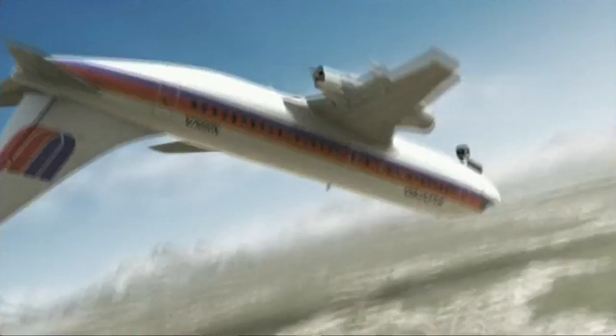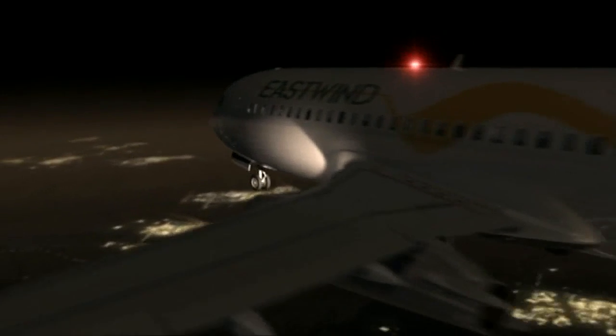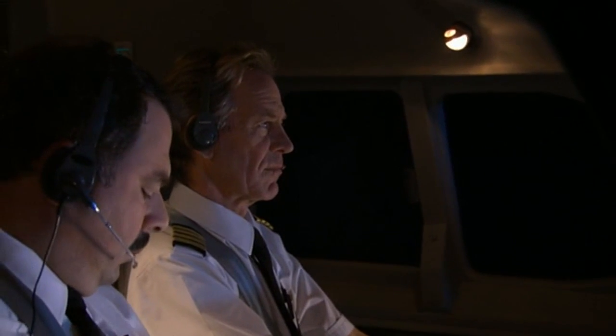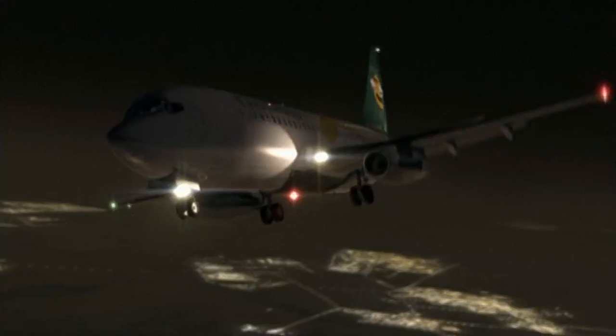In the early 1990s, 2 737s crashed in mysterious accidents. In both cases, the jets spiraled out of control. In 1996, the same malfunction strikes again. It's June the 9th. Captain Brian Bishop prepares to land in Richmond, Virginia. Then, just like United 585 and USAir 427, his plane rolls out of control.